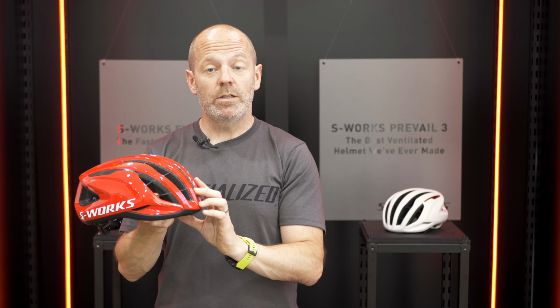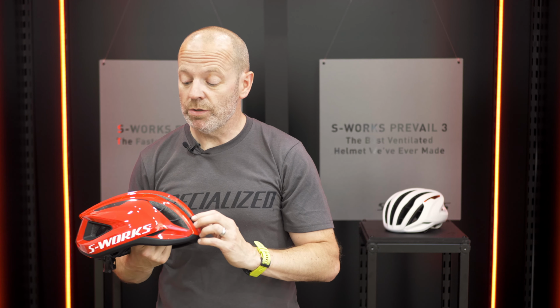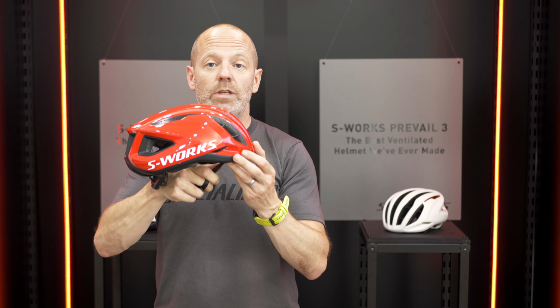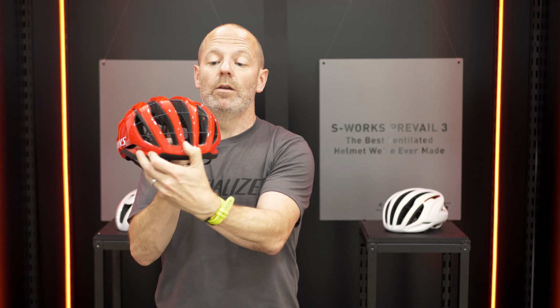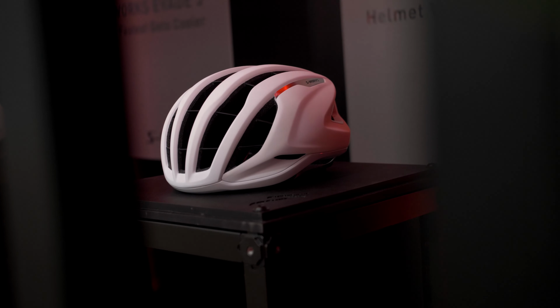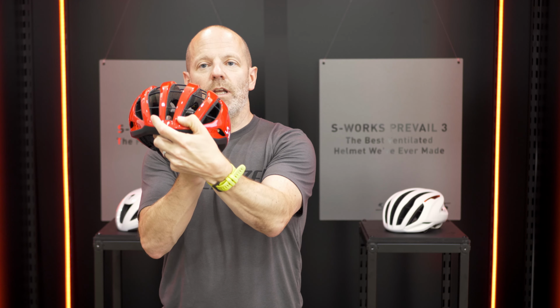As far as the aerodynamics, it is actually improved because you'll see a lot of the same characteristics that you see on our Evade and the new design that we use there. But the main story for the Prevail is that increase in ventilation.